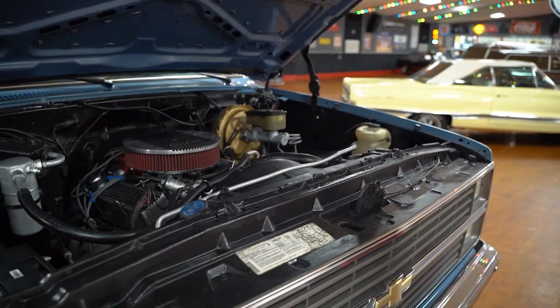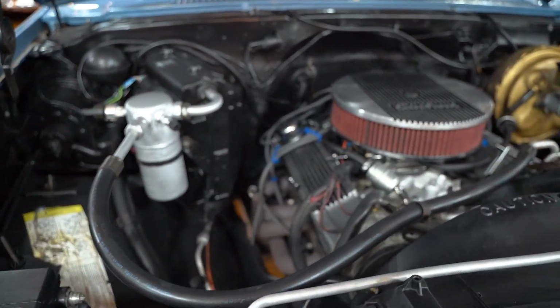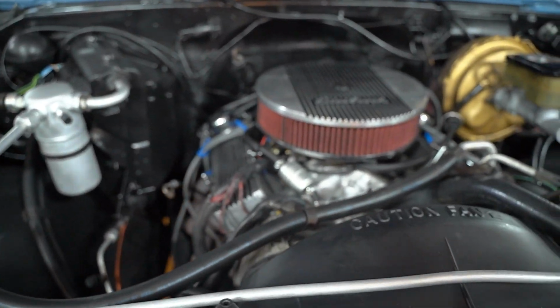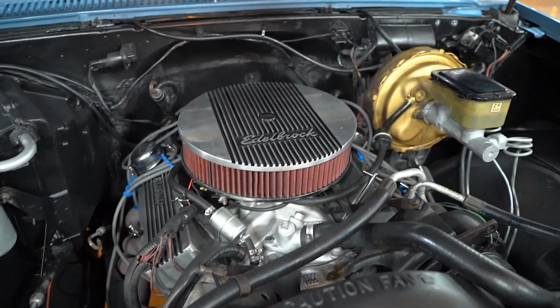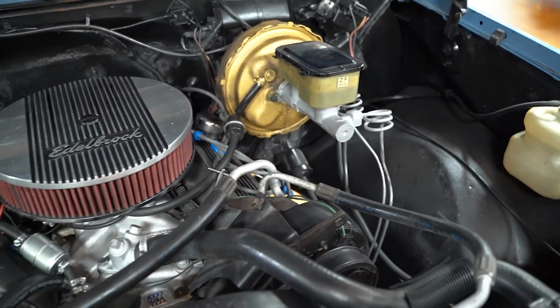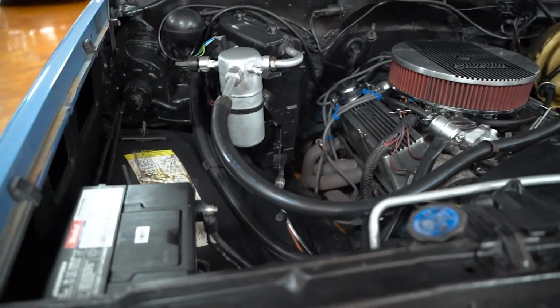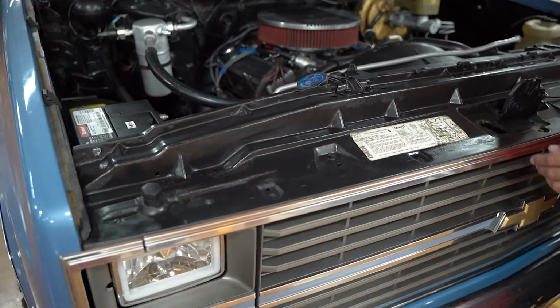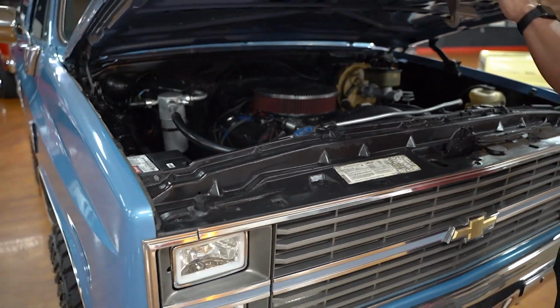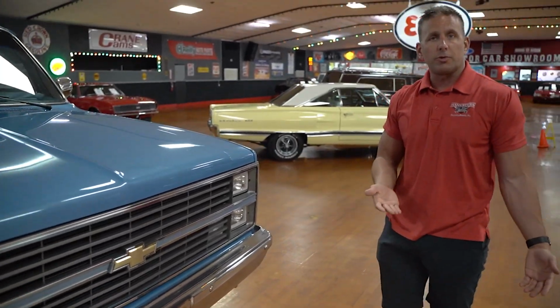Today we have this 1983 Chevrolet K5 Blazer. The color is like a robin egg blue. You have your power brakes, power steering, and yes, this one does have AC. 305 under the hood. The mileage on the title is exempt. We don't have any documentation in terms of when the motor was rebuilt, when the tranny was rebuilt, anything like that.